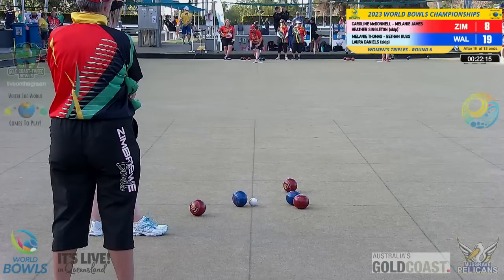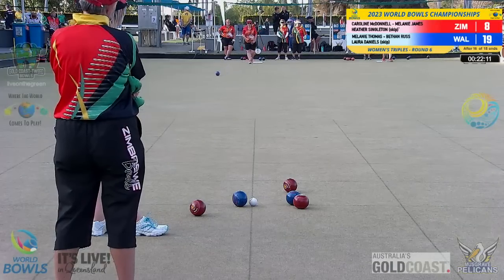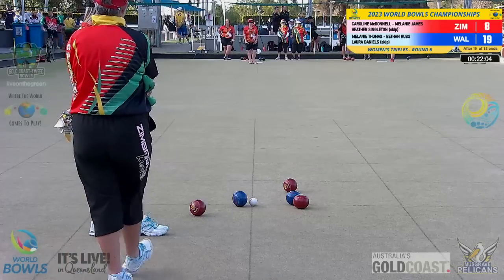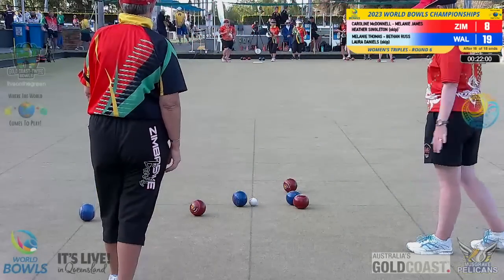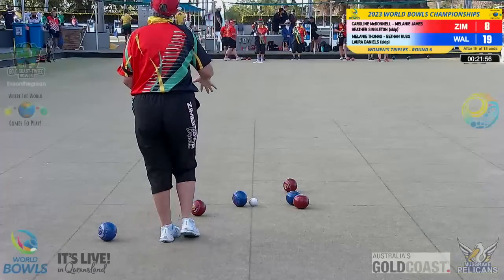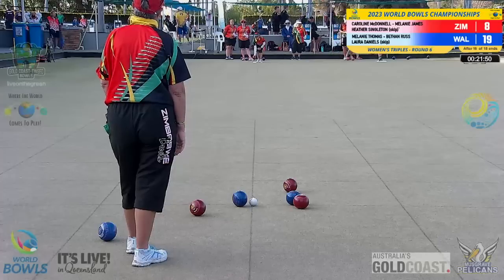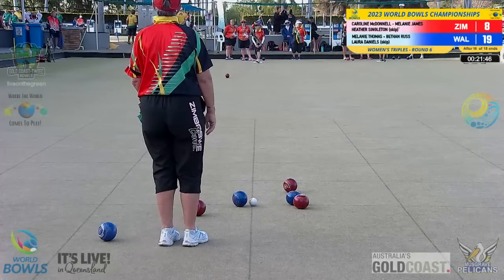Bethan Russ is on the mat at the moment. She's had a very, very good game, and she's going to slide around the back here, is she? Well, if it slips around the back, it's going to be a very good bowl, because they do have the back bowl. That's right. If Zimbabwe decide to attack, they're only going to go possibly one down if it goes straight back, where before, with those two red bowls back there, they could have gone three down, Tim.